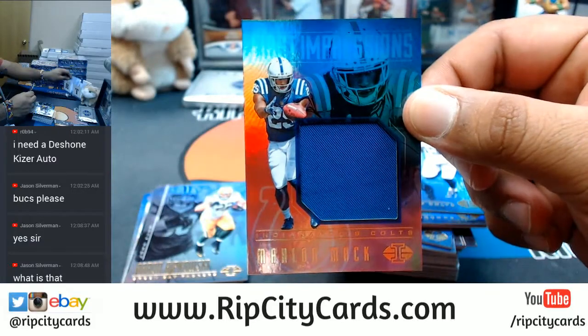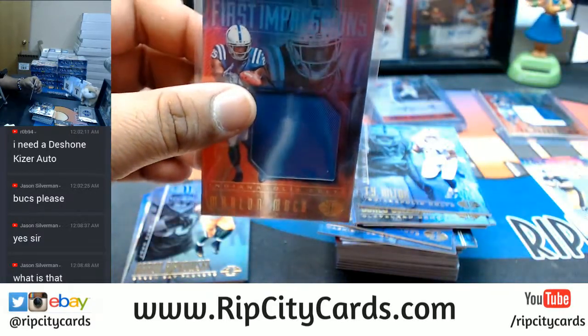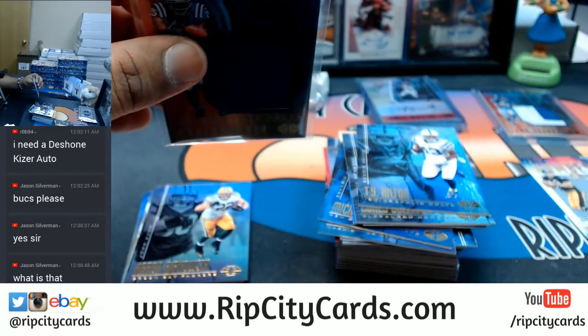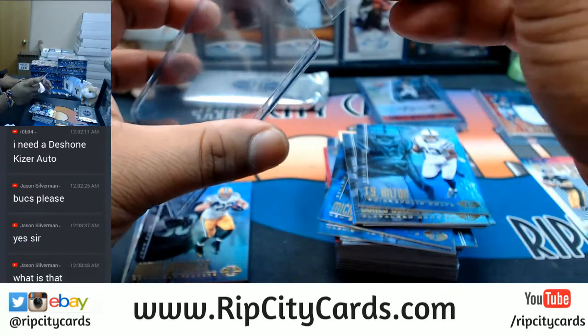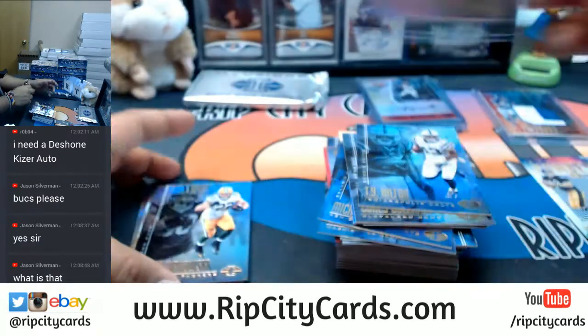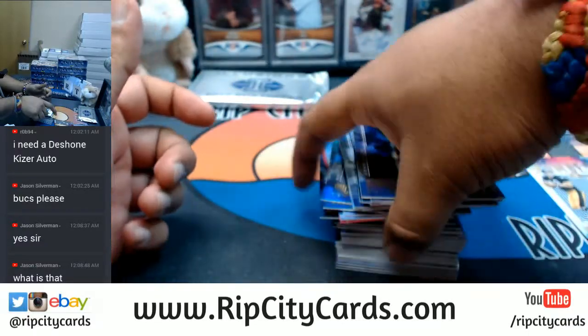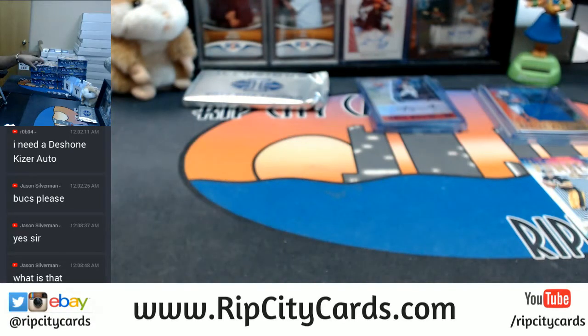Marlon Mack of the Colts with a patch. That'll be a 100. What else? That's it for that. Saving the box topper for last.